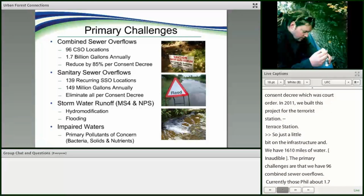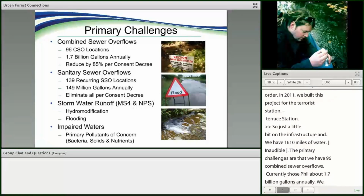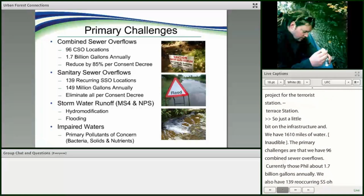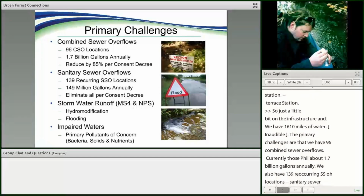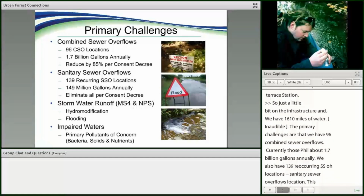So these are separate pipes. This is a suburban area where you have a separate storm pipe and a separate sanitary pipe. These systems also become overwhelmed with water, and they spill sewage in creeks, backyards, and on the roads. Our consent decree requires us to completely eliminate those by a certain date.